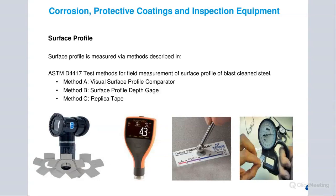Method B of D4417, surface profile depth gauge, digital depth micrometers, they are referred to as well.